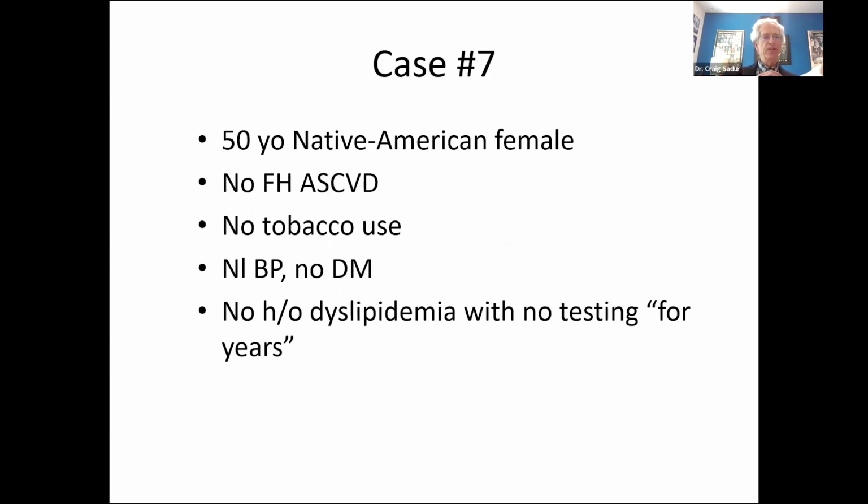Okay, case number 7. A 50-year-old Native American female. Native Americans, the indigenous population, similar to Latinos, similar to Pacific Islanders, similar to Black patients, do have increased propensity to have atherosclerotic cardiovascular disease. This patient, fortunately, has no family history of atherosclerotic cardiovascular disease, is not a smoker, has normal blood pressure, no diabetes, no history of dyslipidemia, but no testing for years. So we don't know. It's like we don't know what we don't know.